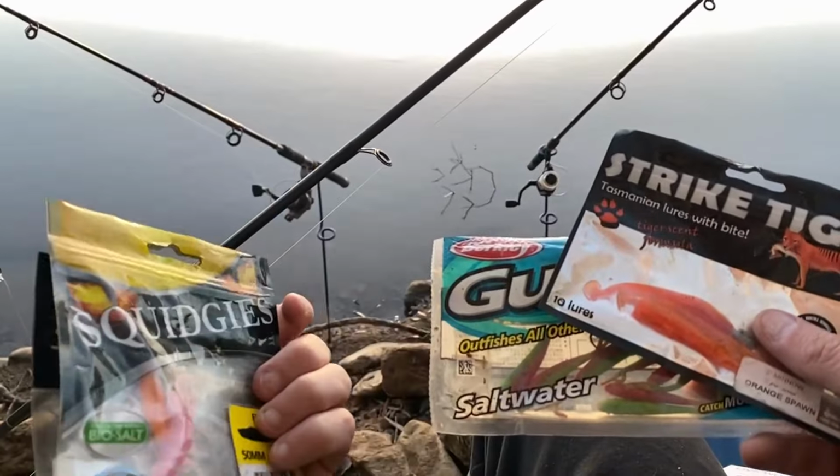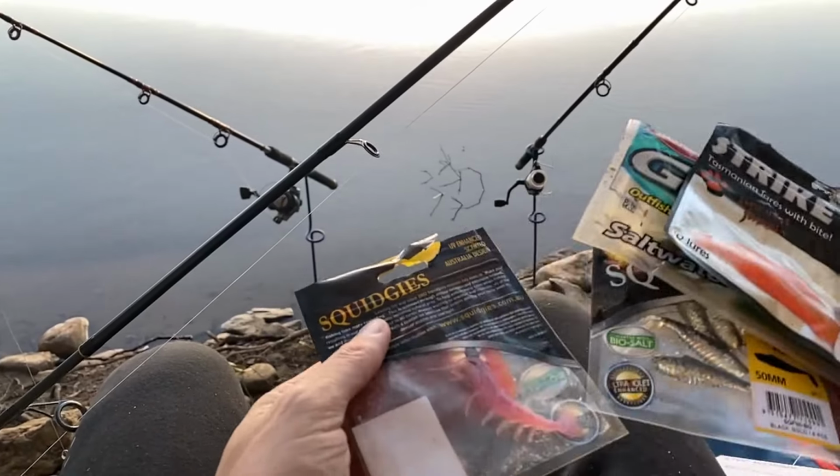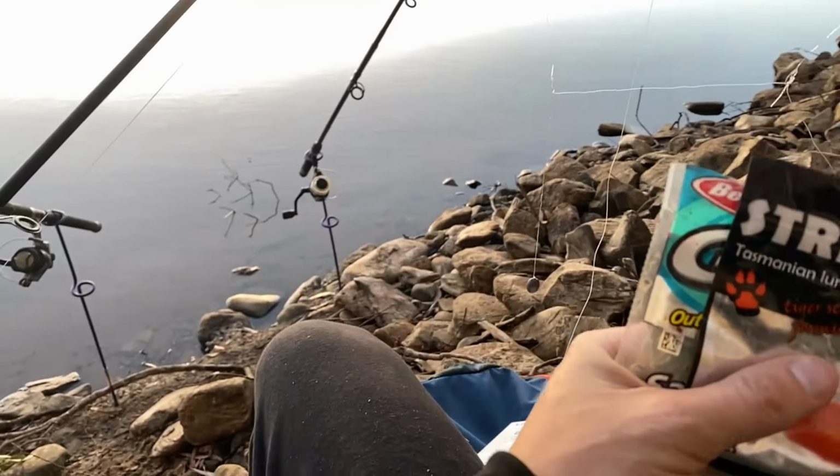A hundred different lures, and at the end of the day you just use the same one we use every other time, so we'll go with a little red squidgy, I reckon.